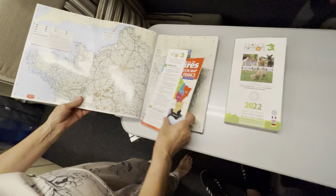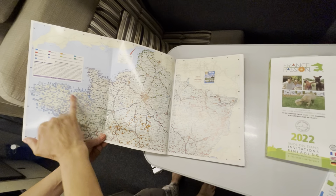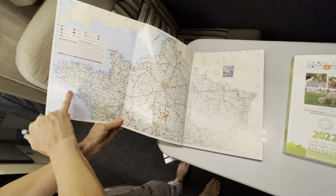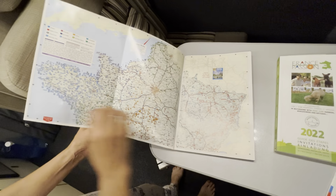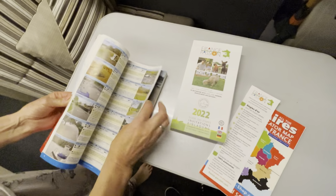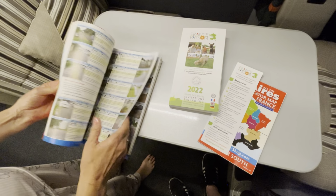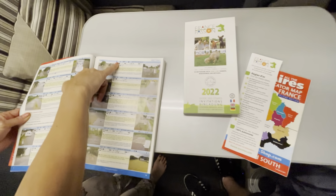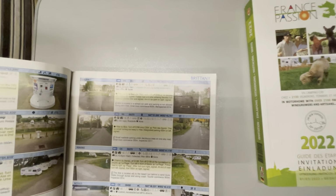So you've got your map here, and you've got all your different colours. We're coming down here at the moment. If we want to find an aire, we go to the blue colour, and each one has a number. So you would find that, we're in Brittany, which, as you can see, is your blue colour, and you find that number, and here's where your number is. That tells you your site. So that's what we're doing.